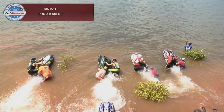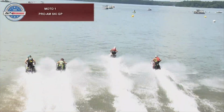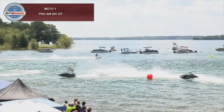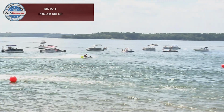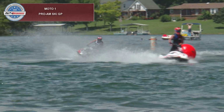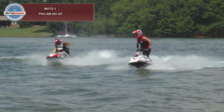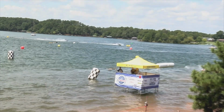And here we go, Pro Ski GP Moto 1. Oh, yeah. Jimmy Wilson riding a spectacular race. Down the back straightaways, Jimmy Wilson and Mike Lippenstein. Clipper out front. Oh, and Wilson done. Wilson out. Wilson pulls off the course with a problem. Mike Lippenstein takes the win.